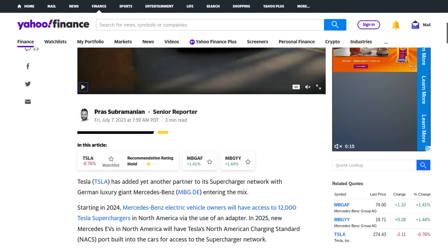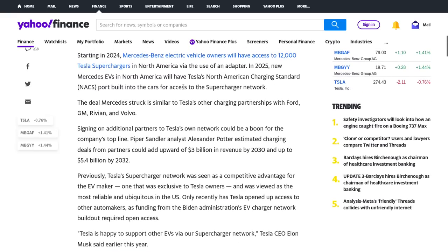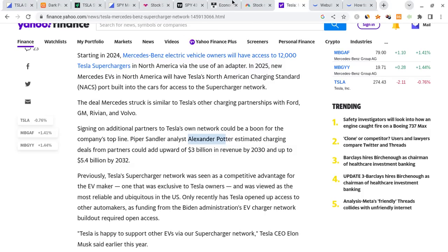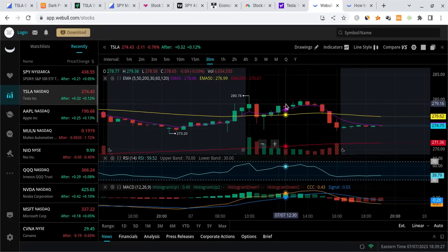According to Piper Sandler's reporter, I forgot his name, it was somewhere over here, but basically one of the reporters is saying, his name is Alexander Potter, that this is going to potentially add $3 billion in revenue for Tesla by 2030 and up to $5.4 billion by 2032. Anyways, that was bullish news for Tesla. That's why Tesla started pumping, right? But the whole market was actually pumping together at the same time.